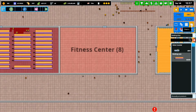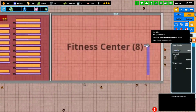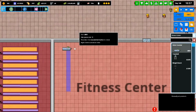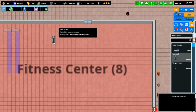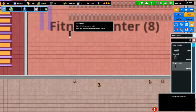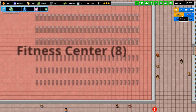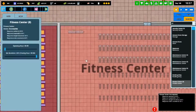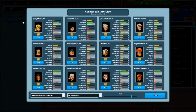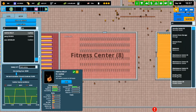Build items, fitness centre. Just two things, okay? So you're going to get two. So treadmill. And then weight bench. There we go, nice and equal. And then we'll get you going. And then only need one at night, I would say.